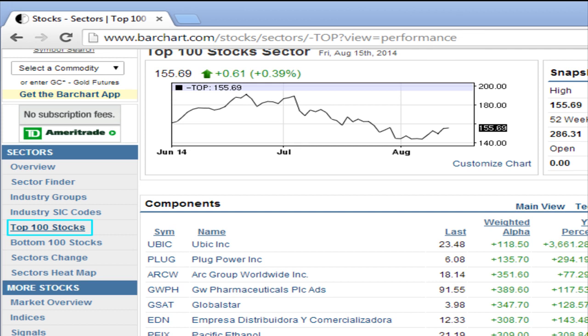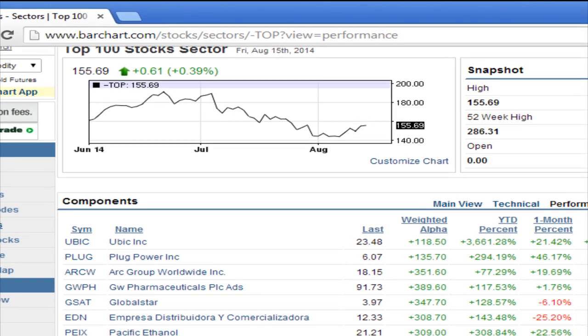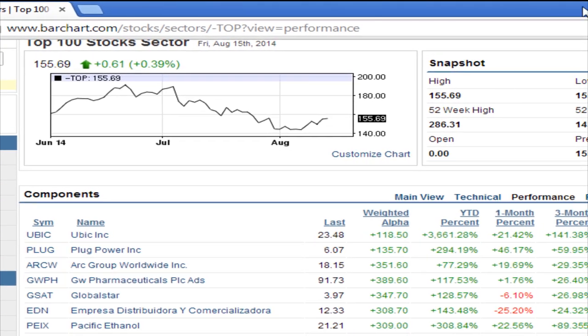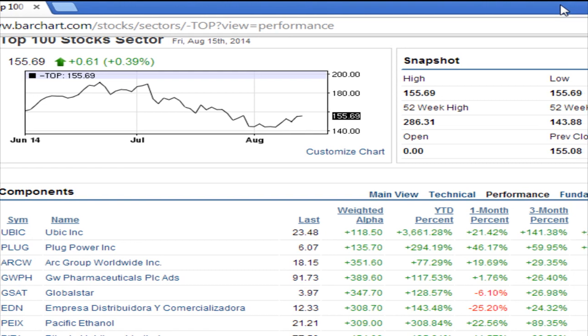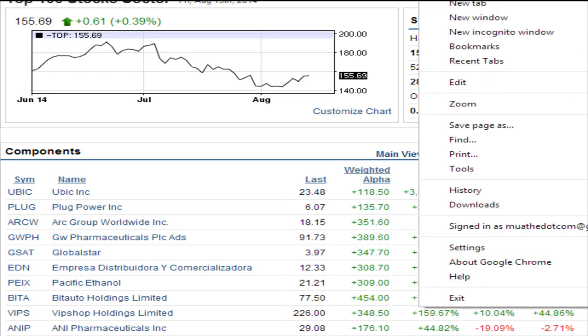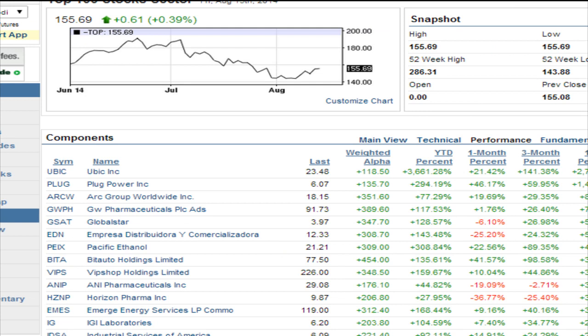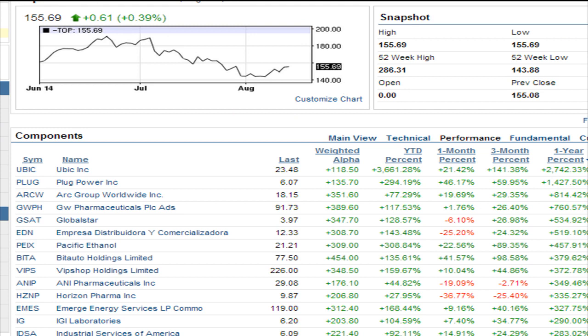On the list here, I want to show you that these are stocks that have done very well in the current market, again being middle of August 2014. If you take a look here, some of these stocks have gone on to gain. Let's see whether we can make this more legible. All right, so you can see here that some of the stocks have actually gone on to gain. One of them has gained about 2,700. Those are big moves.